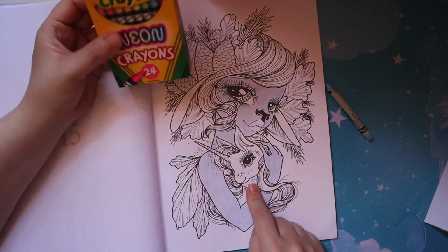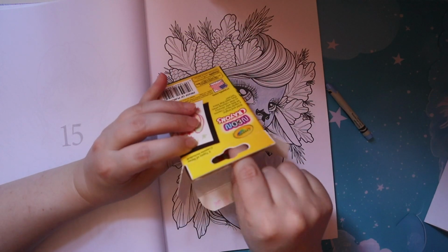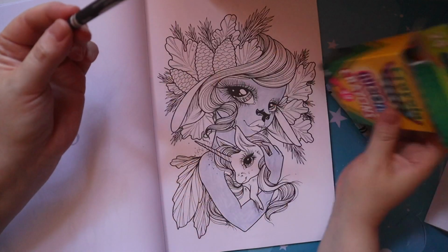For the unicorn, I'm going to go in with the neon crayons, and I want to do the unicorn a magical pink. And this is Pearl Purple Pizzazz.